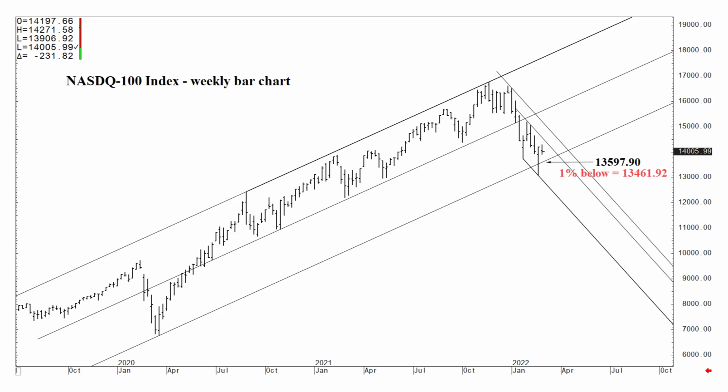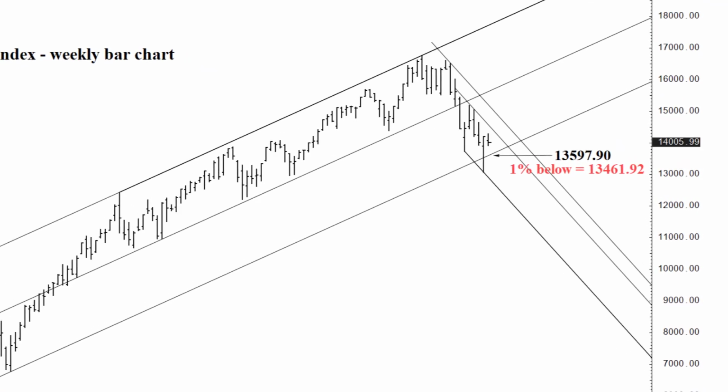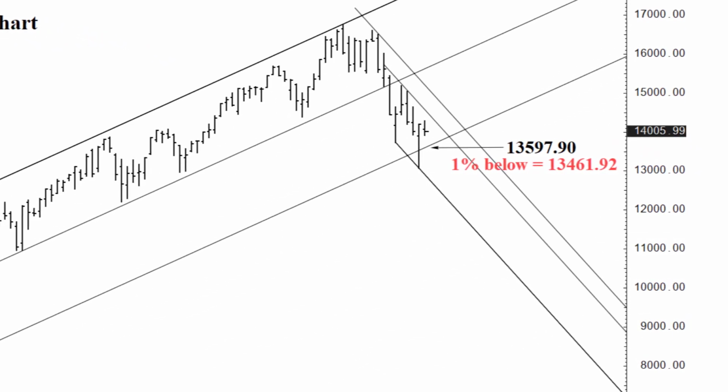I don't have an indication that we're in an all-out bear market. Right now, after the November high and the sell-off that has occurred to present price levels, this is a mere correction in the midst of a longer-term bull market. But if we do close below 13,597.9 at the end of this week on Friday, and it really does need to be by a 1% margin, that just sort of brings clarity to the sell signal. It's a more reliable sell signal.